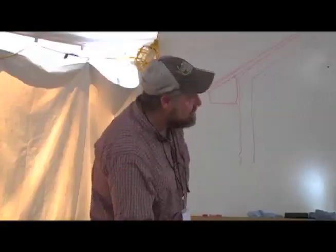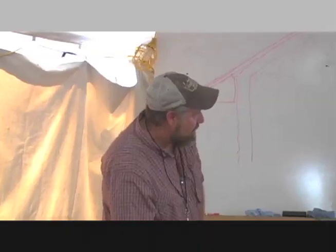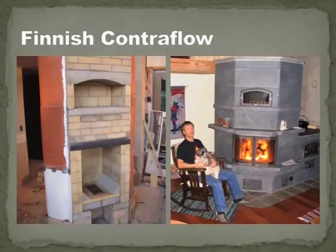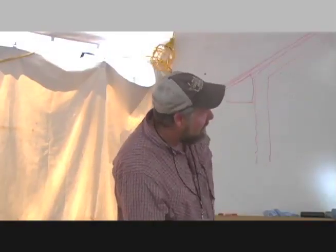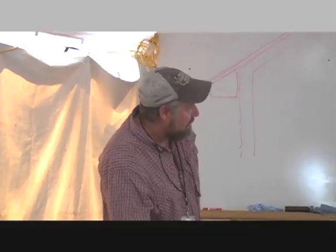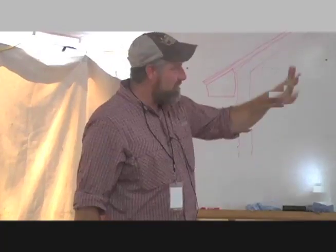And so you basically have an outer layer of firebrick right here, and then you have this inner layer of firebrick, and that inner layer is what'll go out on you in 15 years, 10 years if you mistreat it. Most of them are going to last 50 to 75 years before they need replacement. So all layers of that, even the firebox floor here, is replaceable, because that's usually what's going to go out, the floor and then that back wall.